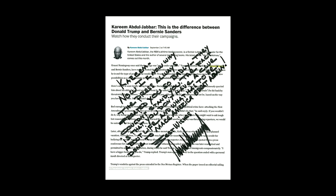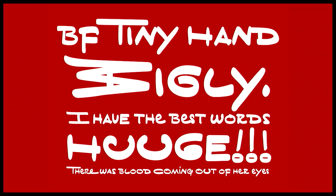Maybe. Okay. So these are some other examples, and this is one of the best handwriting fonts ever created by Mark Davis, called Tiny Hand, and we really need this in our lives.